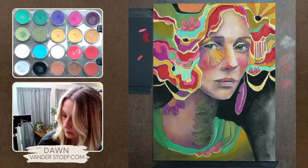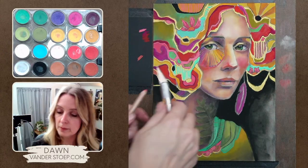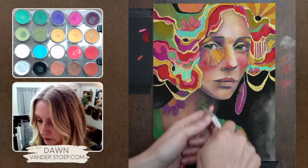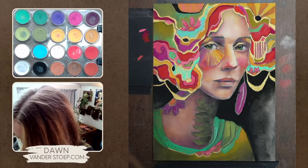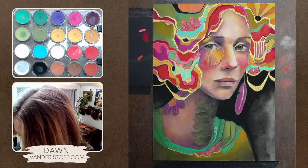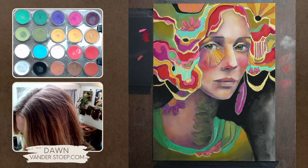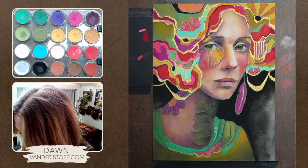Let me show you guys, this is a great tip. I'll just use an X-Acto knife. So I'll sharpen that, and it takes a little bit of time sometimes. Sometimes they're okay and they work with my pencil sharpener. I have to really change my blade quite a bit.